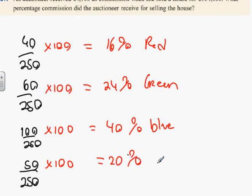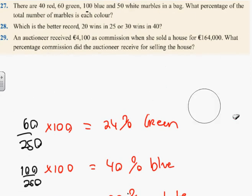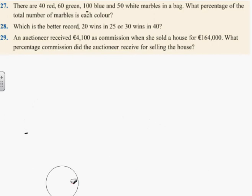How many people got that out? Okay, what happened to you guys? Did you get it out? Aaron? Wait, which question is it? 27 on page... what page? Page 5, 27. Page 6, I mean.